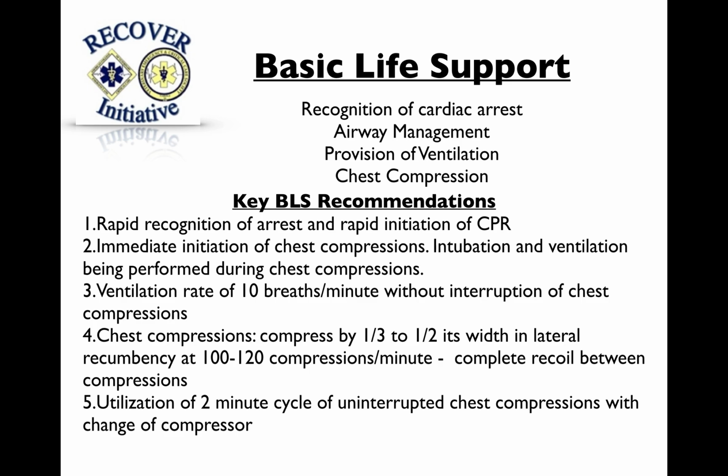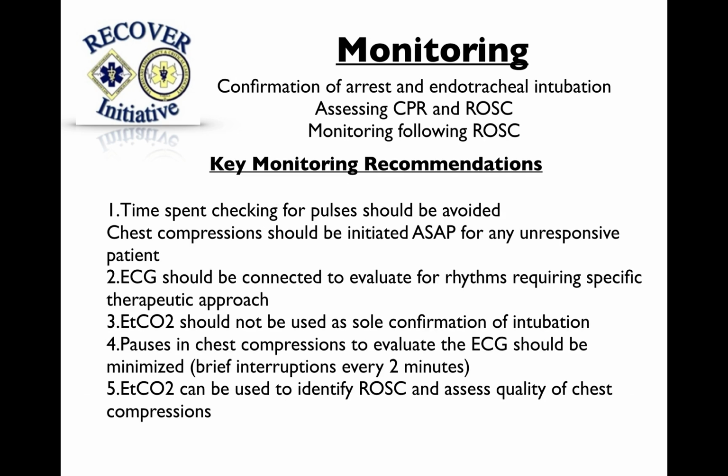Chest compression, compress about a third to a half of the lateral recumbency width of a chest, and 100 to 120 compression per minute. You want to allow complete recoil and do 2 minute cycle of uninterrupted chest compression with the change of a compressor at every cycle. So each person should stop after 2 minutes, and that was shown that independently from the degree of fitness of the person that is doing compression, following 2 minutes of it, he will start losing intensity on the compression.